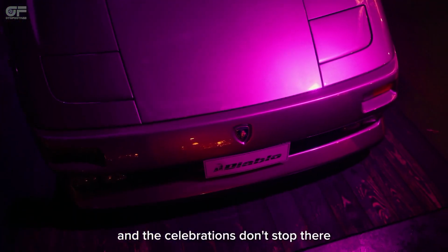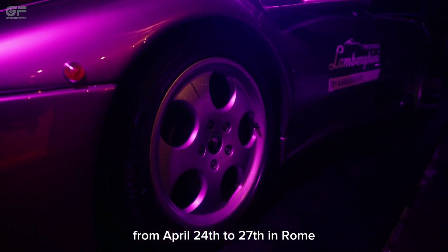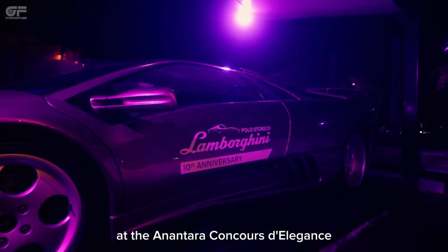And the celebrations don't stop there. Lamborghini's anniversary festivities will continue from April 24th to 27th in Rome at the Anantara Concord Elegance.